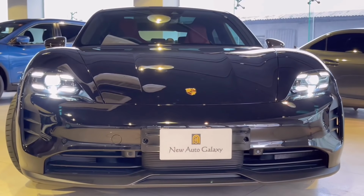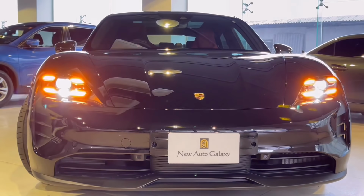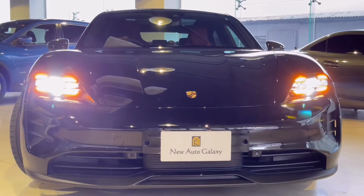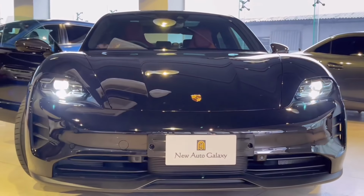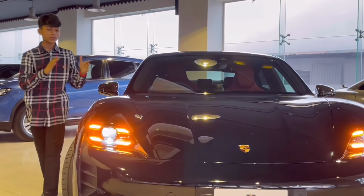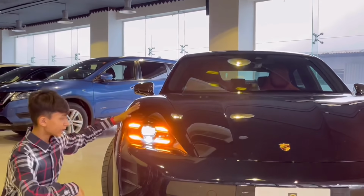This is for the first light, full light on with the rear fog hazards. This is for the high beam, this is for the high beam off, high beam. Now I'm going to come outside and show you the lights. So this car is decently wide. The width of this car is 77.4 inches. And let's get back to the headlights.